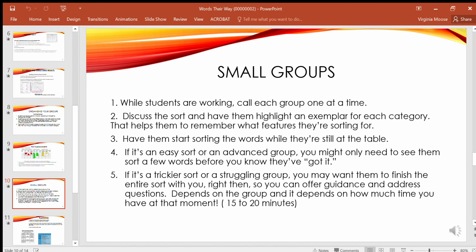If it's a trickier sort or a struggling group, you may want them to finish the entire sort with you right then, so you can offer guidance and address questions. It depends on the group, and it depends on how much time you have at that moment, possibly 15 to 20 minutes.